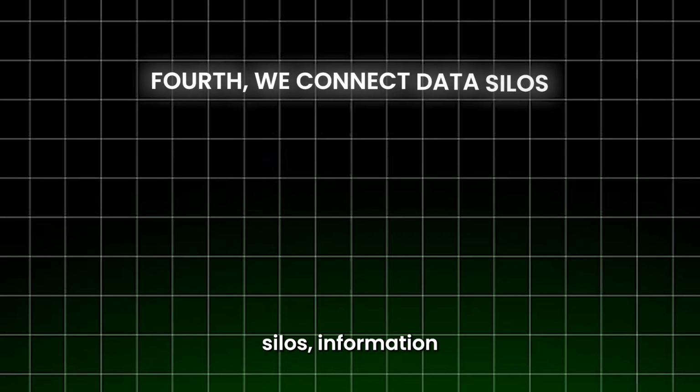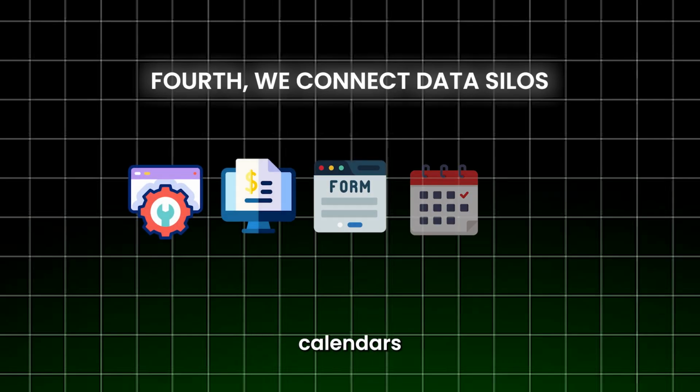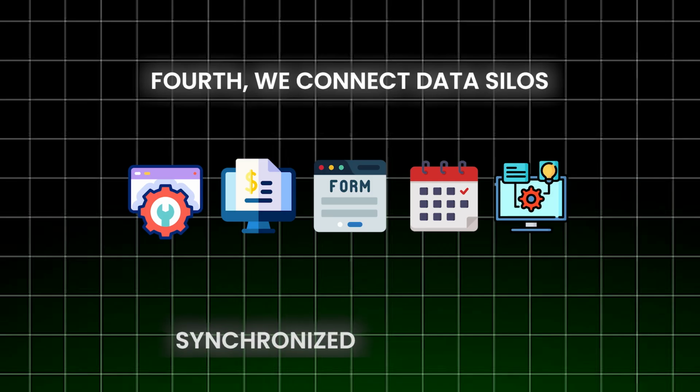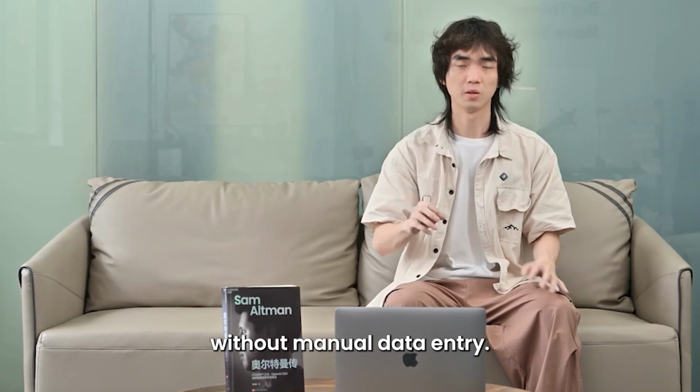Fourth, we connect data silos. Information from support platforms, billing systems, forms, calendars, and internal tools is synchronized into the CRM, creating a complete customer view without manual data entry.